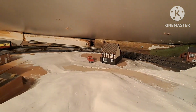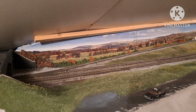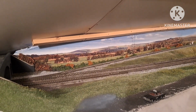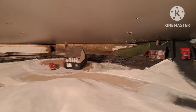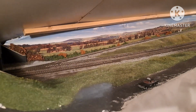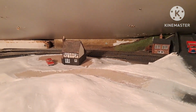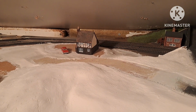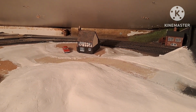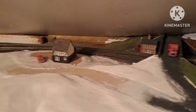I'm trying to create separate scenes, so because obviously I've got the house there, there would be a garden. I want nice flowers and that in the garden, and because obviously on this side, on the backdrop, is autumn, you wouldn't get flowers. Well, you could get flowers, I suppose, in early autumn, but I thought, well, we'll create different seasons. You see here on this part of the layout would be like autumn. Here we can create sort of late summer, because we have flowers in the garden and different colours of grass. So we've got different scenes on the layout.